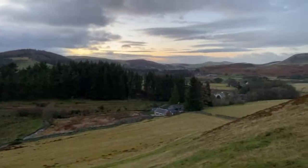I'm going to go rolling down one of these hills one day. That's a righteous view, man. I like that epic righteous view.